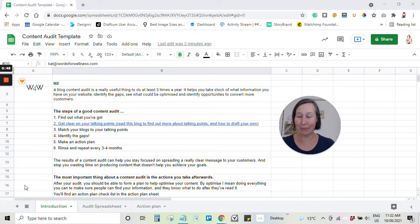Content audits on your website are usually done for blogs, but you can do them also for all the pages on your website, especially if you've got e-commerce stores, where you can have a heap of pages. It's something that we do ideally about 3 times a year. It helps us take stock of what information we have on our website, identify the gaps, see what we can optimize, and identify opportunities to convert more people.